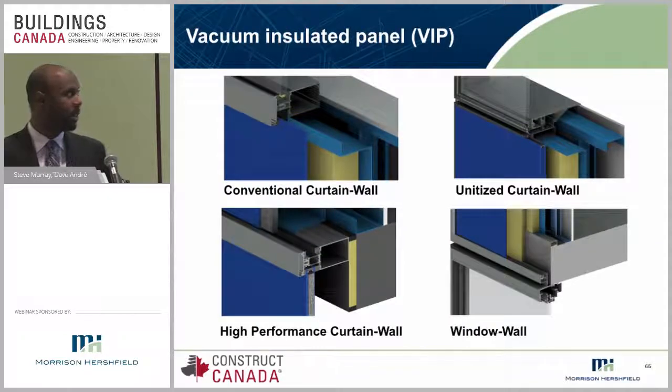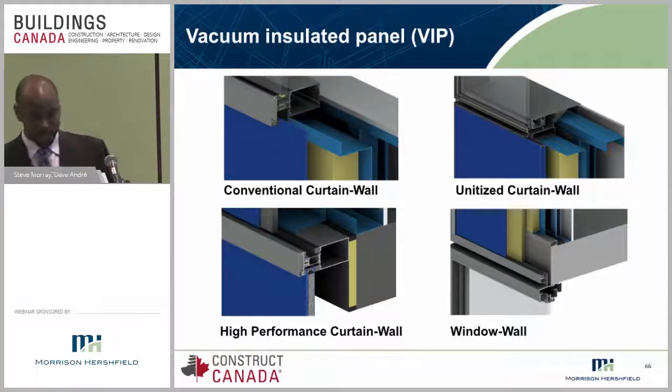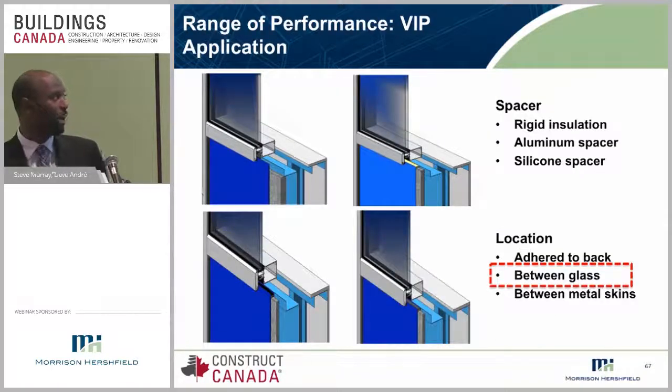We modeled various different scenarios, actually in the guide I showed you before: situations like a conventional curtain wall, unitized, high performance where you'd have a larger thermal break, and window wall applications. We also did all sorts of applications of the vacuum insulated panel. Like Steve said, what we've seen as the most constructible, and the one that has had the most adoption or the most potential in our opinion, is when you put a vacuum insulated panel in an IGU. From a constructability perspective, it's easier because it's still just glazing to a lot of the installers. But now instead of just glazing an IGU, you're glazing in an element that has a much higher thermal performance, and it also protects the vacuum insulated panel.